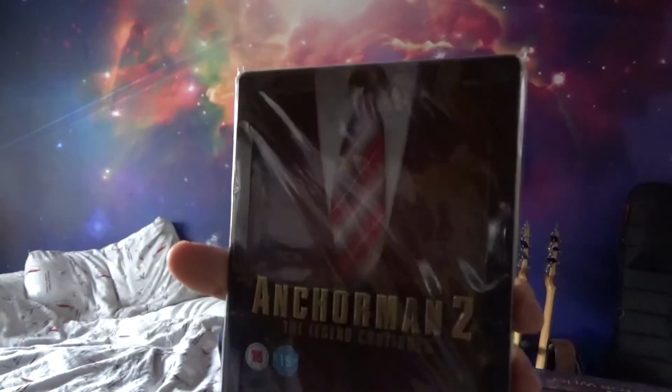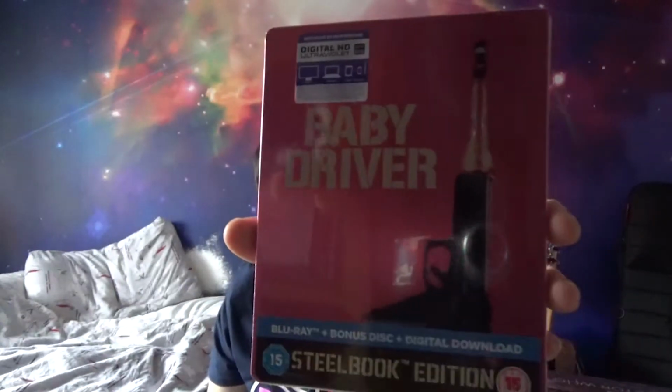Anchorman and Anchorman 2. Baby Driver. This one's got a bit of value. I can't remember how much though. Back to the Future 1, Back to the Future 2, and Back to the Future 3. I did consider getting the newer 4K Steelbooks because I liked the DeLorean thing that they did, but I didn't because money, and I've already got Steelbooks. These aren't worth anything, but I have the Blu-ray box set, so I didn't feel the need to open those Steelbooks.